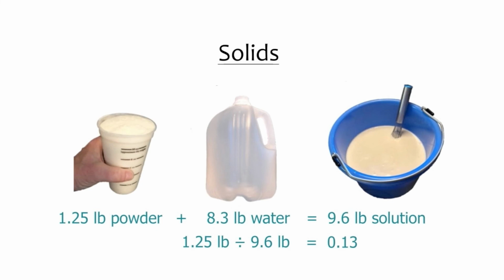So you take the 1.25 pounds, and we know that a gallon of water weighs 8.3 pounds. So we don't actually have to measure anything else here. We add those two together to come up with a total, and in this case it's 9.6. Now the rest of this is just a percentage calculation, which a lot of us make all the time. We have to find out what percent of the total the milk replacer is. So we divide the milk replacer by the total weight, and we come up with 0.13, or 13% solids. I used a lot of words there, but that's the simple calculation that everybody should make to find out where they are.